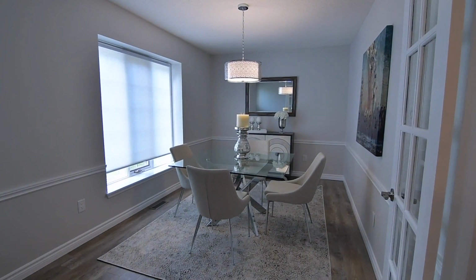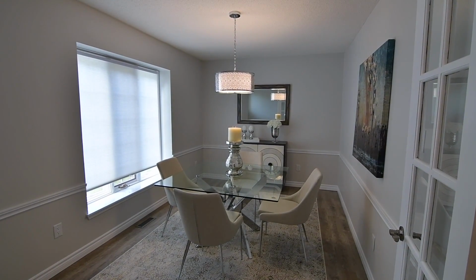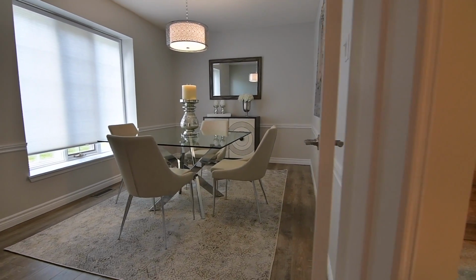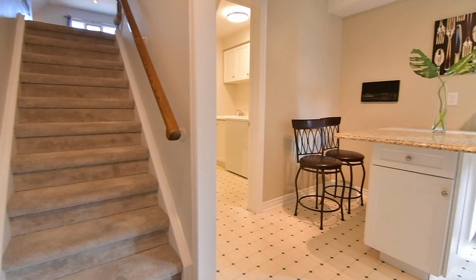The cool color palette of the formal dining room is accented with the elegant details of chair rail and a contemporary light fixture, and its oversized window has a light diffusing privacy blind as well.